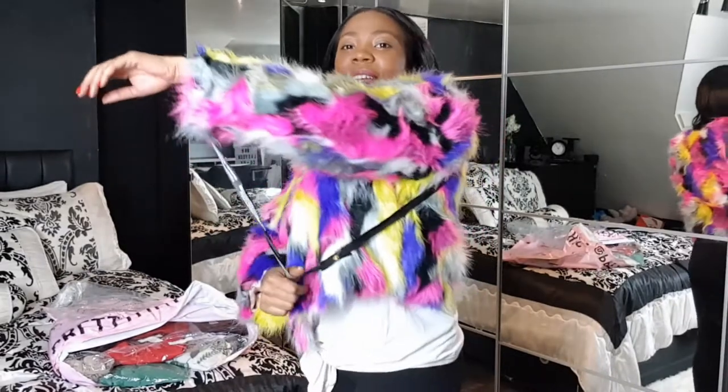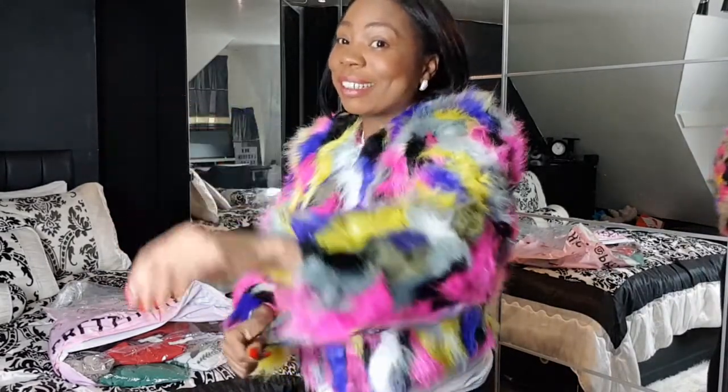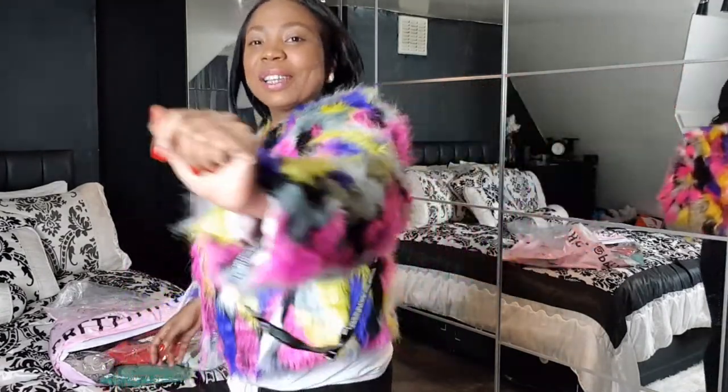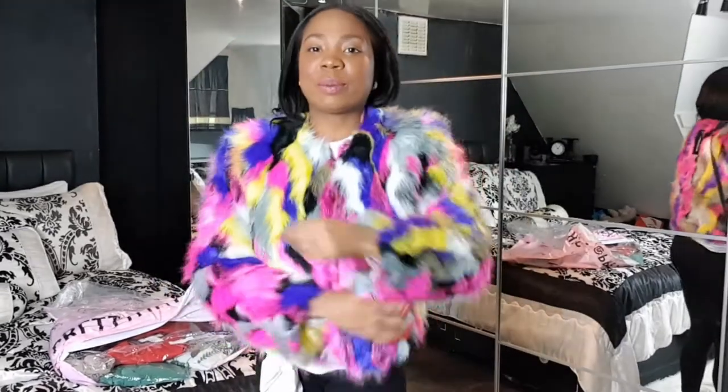If you don't know, Pretty Little Thing put a tag through their clothes, so you can't be wearing it and returning it. I know some people like to wear their clothes and then return them, but they've got that on lock. So there's no wearing and returning with Pretty Little Thing. Once you take this off, you can't return it.